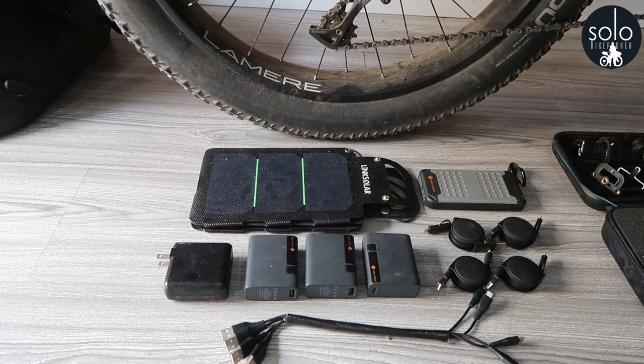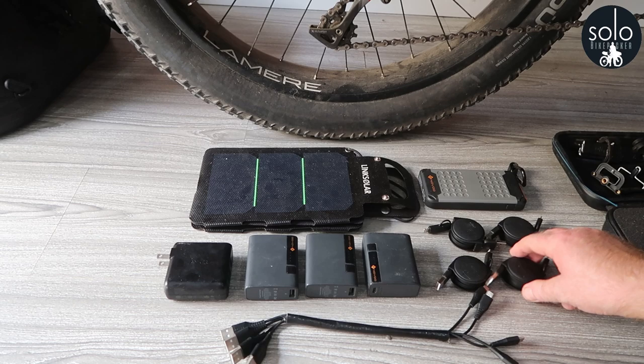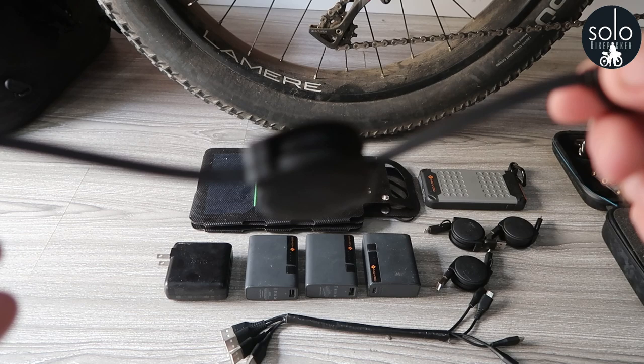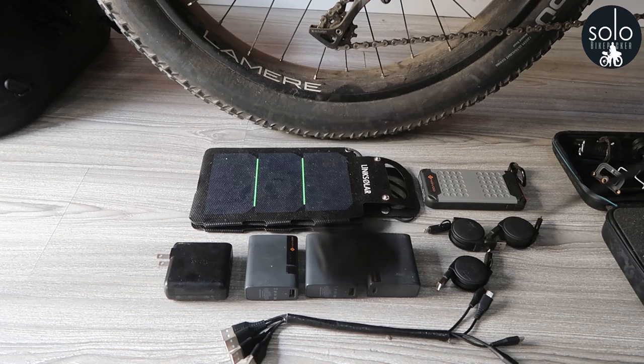It was basically a mess in the bag, and it took me more time to pull out the cables than actually start doing any editing. So this, you can see, very nice, very clean. Goes up to about 30 centimeters, or it can go longer. Just a very nice way to keep everything organized.